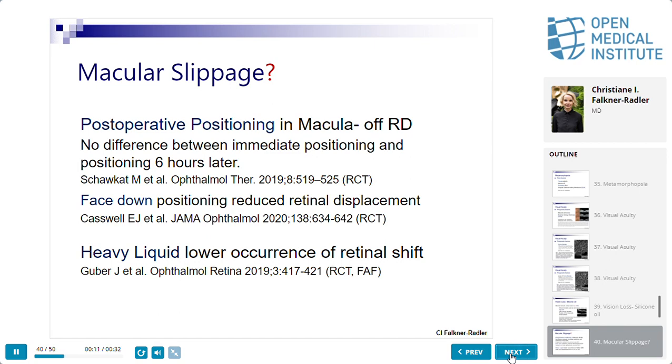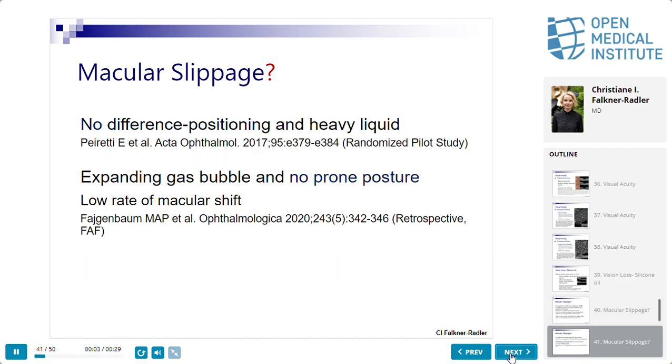It's again discussed, should you position directly after surgery or should you wait? Should you face down your patient, not depending where the break is, or will heavy liquid protect it? Again, no consent. Some studies say yes. These are all randomized clinical trials. Others say there is no difference, and a retrospective study suggested that expanding gas bubbles and no posture may lower the rate of macular shift. So again, we don't know what to do. I like to position my patient directly after surgery, so that I don't have any residual fluids afterwards.